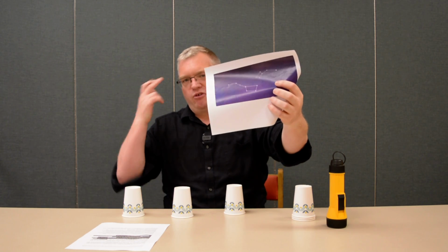So if you want to take your stars and try to reverse it in your head on your own, so it's going to look like the actual constellation when you shine a flashlight through it, you can do that. If it's a little too complicated, don't worry about that too.